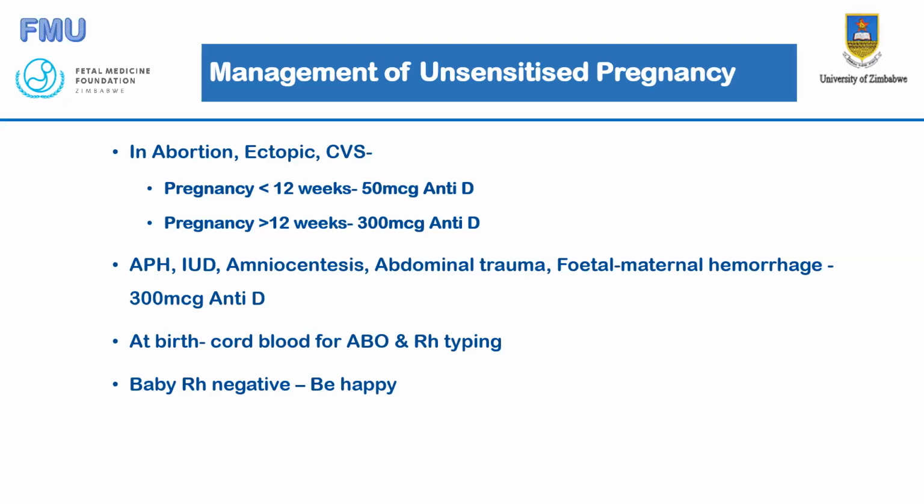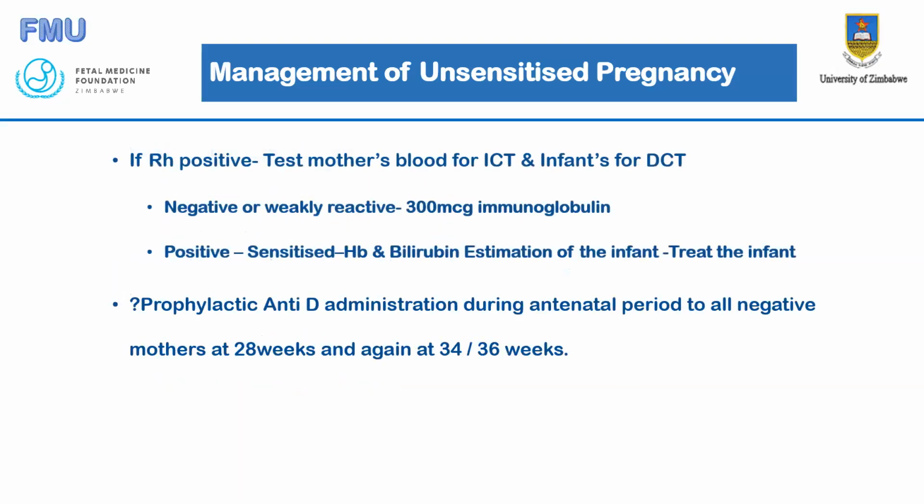Then if there is any of the events there, fetal maternal hemorrhage, amniocentesis, abdominal trauma, again APH, intrauterine fetal demise, give 300 micrograms of anti-D immunoglobulin. At birth, cord blood for A, B, O, and Rhesus typing should be taken. Then if the baby is Rhesus negative, we are happy. But if at birth the baby is Rhesus positive, then the mother's blood should be taken for indirect Coombs test, and the baby should be taken for direct Coombs test.